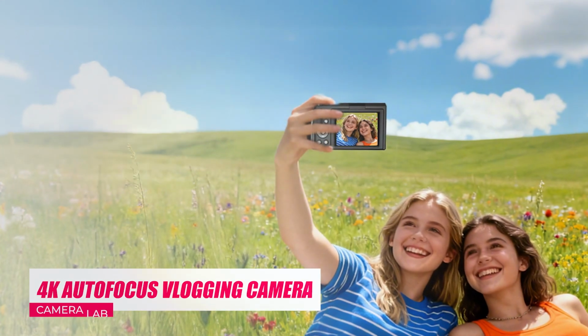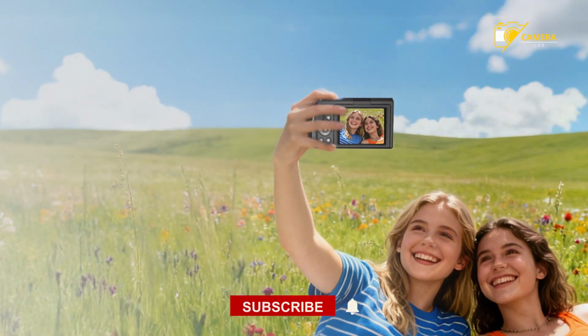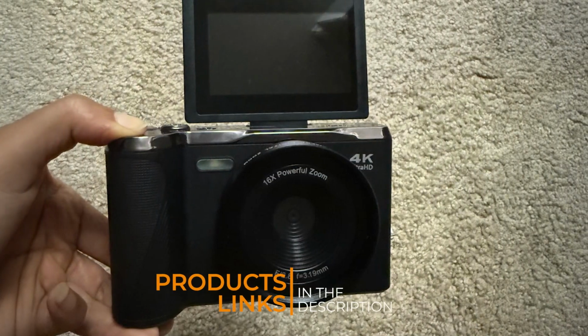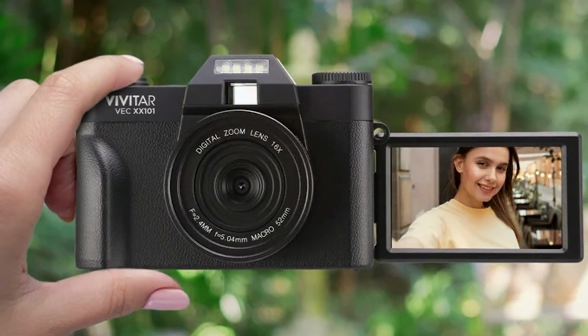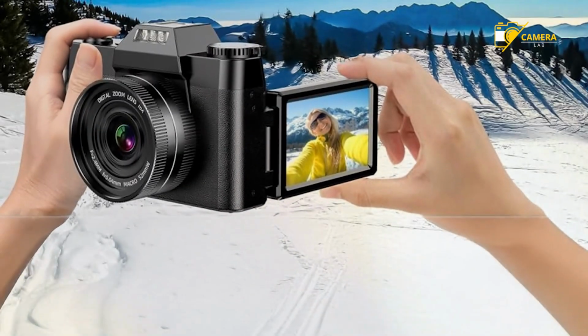Number 11. 4K Autofocus Vlogging Camera. The 4K Autofocus Vlogging Camera is a versatile choice that adapts well to studio portraits. I like how sharp the 4K sensor looks, delivering clean images with accurate colors. Autofocus is quick and dependable, locking onto faces without hesitation. In a studio setting, this makes sessions smoother and more efficient.